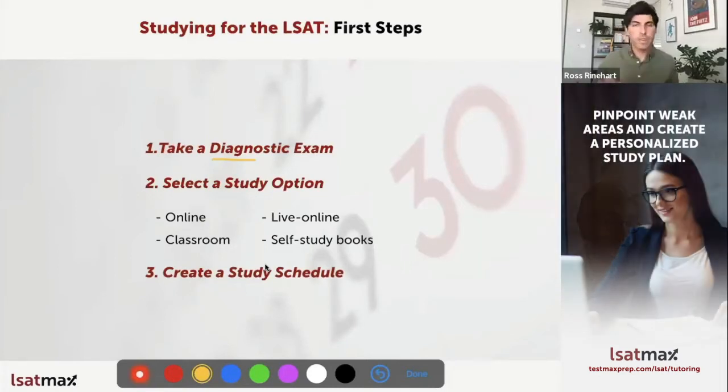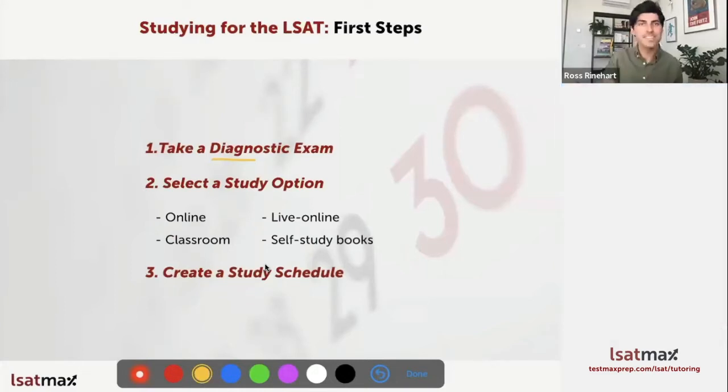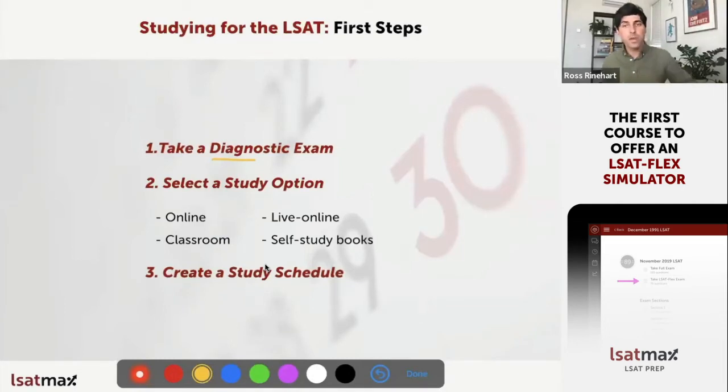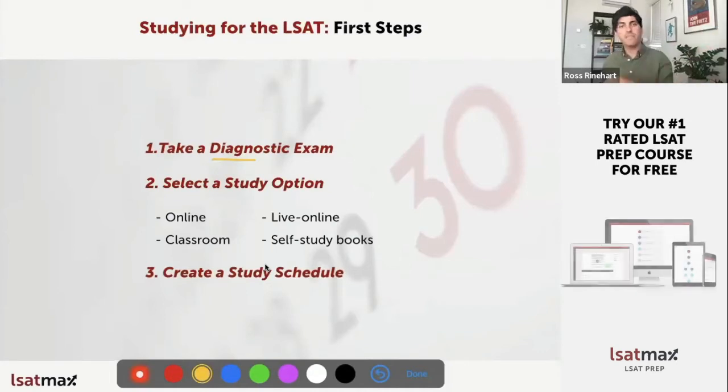The next step is going to be to decide how we want to study for the LSAT. There's a few different ways we can go. You can pick an online course. LSAT Max is a good one of those. Those courses tend to provide a lot of flexibility because they're taught through lesson videos that you can work through at your own pace. The kind of nerdy insider term for that kind of class is asynchronous, if you're interested in knowing that. The benefit of a class like that is you can study when it's convenient for you. Plus, if something doesn't stick, you can always replay the lesson. If something is sticking, you want to go a little bit faster, you can start watching it at a faster speed.